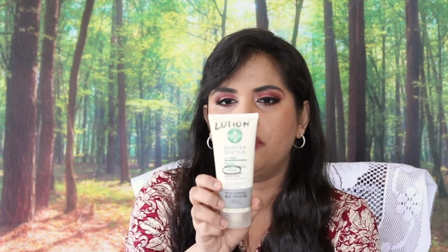Face lotion, Manuka Doctor Facial Moisturizing Lotion with purified bee venom. Decent, kept my skin free of flakes. I wouldn't say it's amazing, the best thing ever. It wasn't that. That's all I'm saying. So we'll be repurchasing one night cream, Result Time by Colin, Redensifying Night Cream with vitamin A.